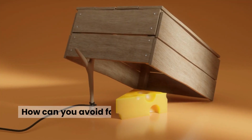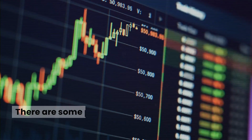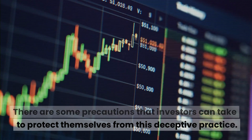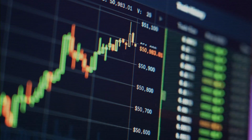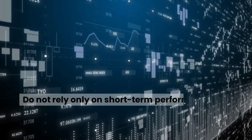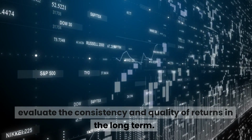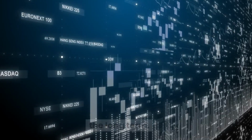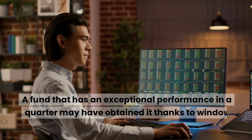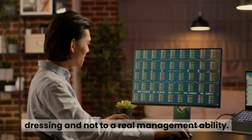How can you avoid falling into the trap of window dressing? There are some precautions that investors can take to protect themselves from this deceptive practice. Here are some tips. Do not rely only on short-term performance, but evaluate the consistency and quality of returns in the long term. A fund that has exceptional performance in a quarter may have obtained it thanks to window dressing and not to a real management ability.